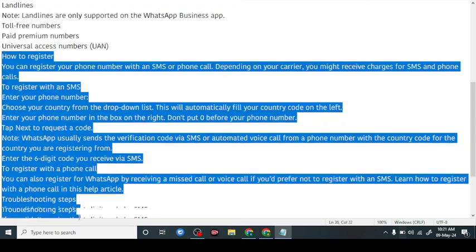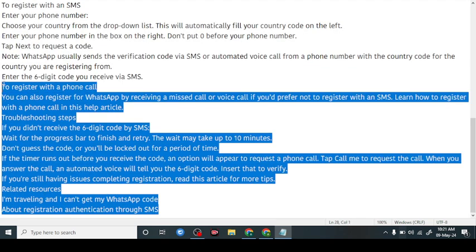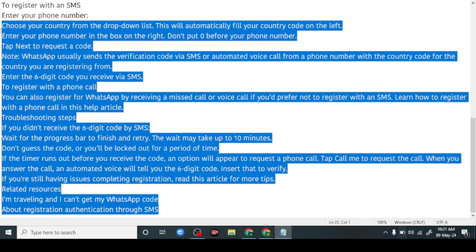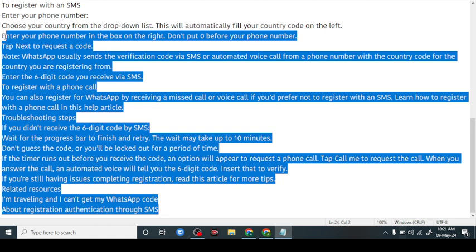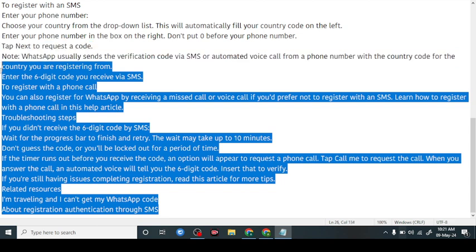And how to register: to register with a message, enter your phone number and choose your country from the drop-down list. This will automatically fill your country code on the left, and enter your phone number in the box on the right. Do not put 0 before your phone number. So tap next to request a code.